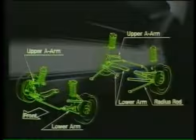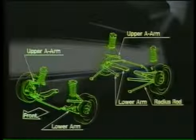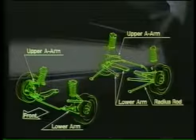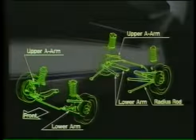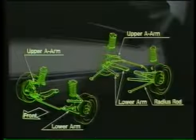The front suspension uses a cast upper A-arm, a long-span lower L-arm, and an anti-roll bar. The rear suspension features a forged upper A-arm, a trapezoid-shaped lower arm, and a radius rod. Aluminium alloy front and rear upper arms keep the unsprung weight as low as possible without compromising on rigidity.